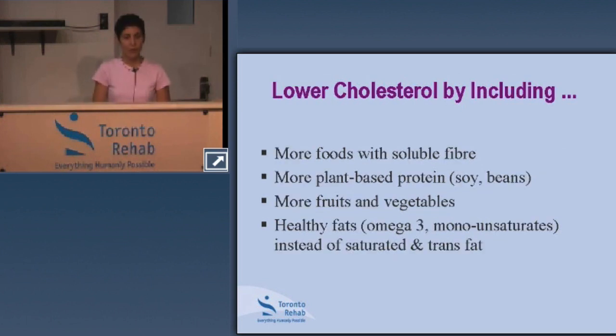So just to summarize, what are some ways that we can lower our cholesterol? Well, be sure that you're including more foods that are higher in soluble fiber. Focusing on more plant-based foods. So again, try to include beans more often. Consider including soy in your diet. Emphasize fruits and vegetables. They are key to achieving a healthy heart as well as lowering cholesterol. And be sure that you're including healthy fats in your diet. So it's not realistic and it's not healthy to eliminate all the fat in your diet. But what you want to do is lower your intake of the bad fats, those saturated and trans fats, and replace them with good fats, like the unsaturated fats, the omega-3s and the monos.